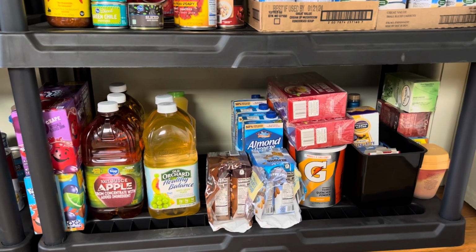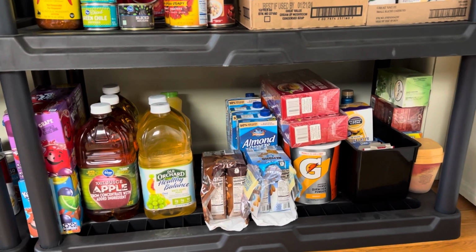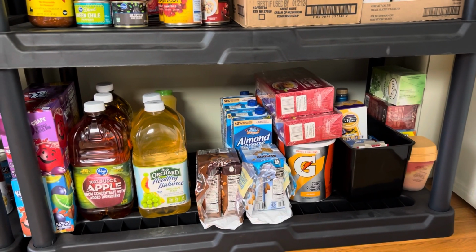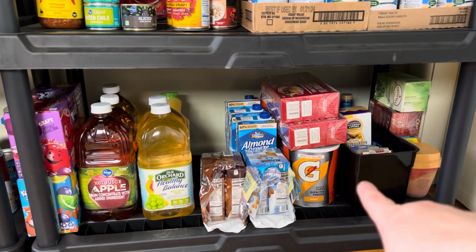These end date in November and December. So we'll make sure to use these throughout the next months, but then replenish as needed, so they're longer dates. We've got a lot of Gatorade.